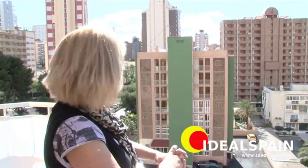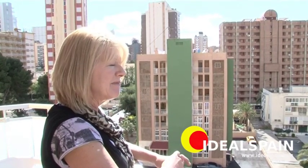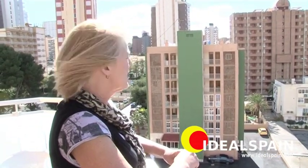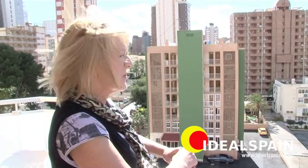We're out on the balcony, as you can see. Looking round at the view, it's not too bad at all, really.